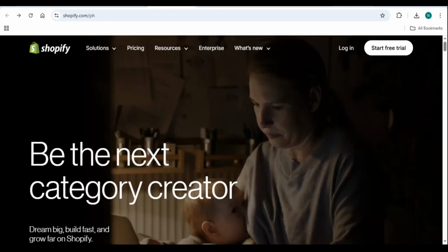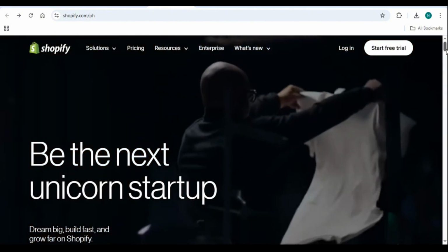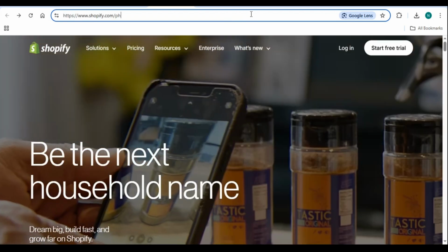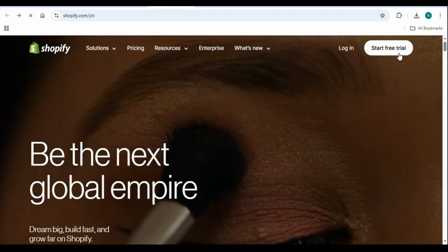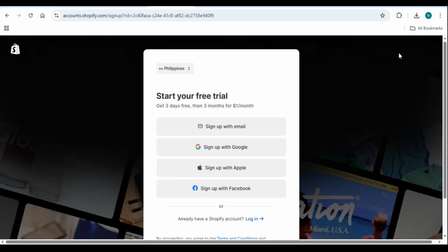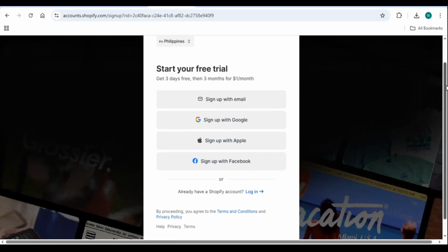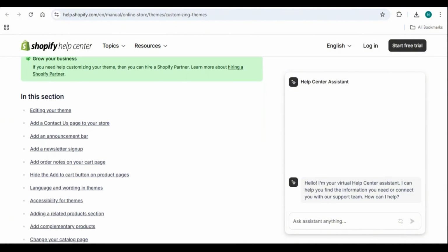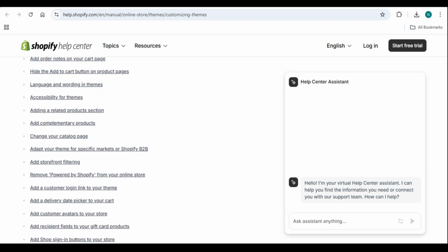Step 2. Set up your Shopify store. Sign up for Shopify. Go to shopify.com and start your free trial. Choose a theme. Pick a Shopify theme from the Shopify theme store. You can start with a free one like Dawn or explore premium options. Customize your store. Navigate to Online Store, Themes, and click Customize to adjust your homepage, layout, fonts, and colors to match your Wix site.